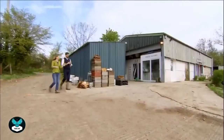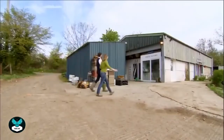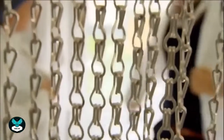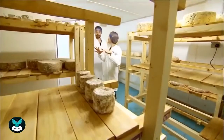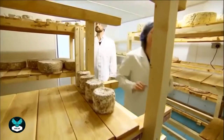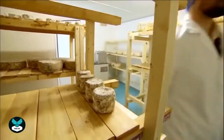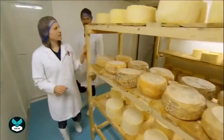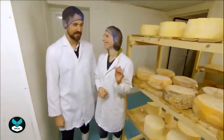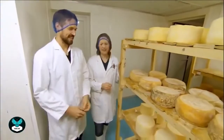Along with being the fifth generation cheesemaker in her family, Kerry is nowadays the sole producer of the Wiltshire loaf, a cheese so popular in the 18th century that it even gains a mention in one of Jane Austen's novels. And here are the Wiltshire loaves. So cool because they look like loaves. Yeah. I got that instantly.